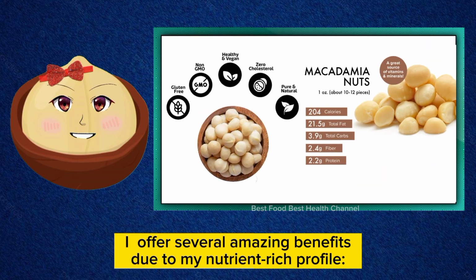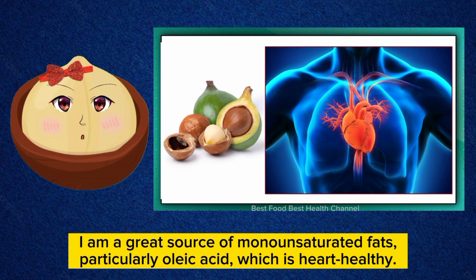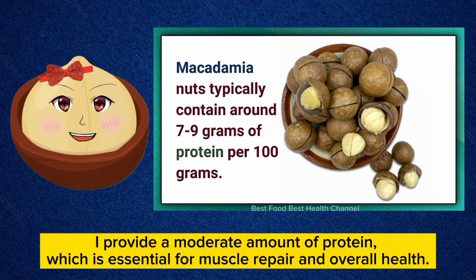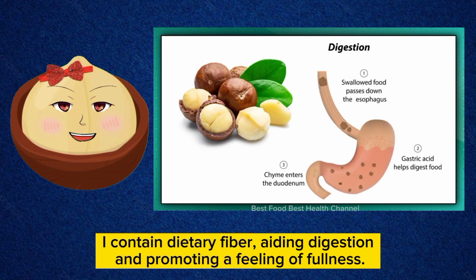I offer several amazing benefits due to my nutrient-rich profile. I am a great source of monounsaturated fats, particularly oleic acid, which is heart healthy. I provide a moderate amount of protein, which is essential for muscle repair and overall health. I contain dietary fiber, aiding digestion and promoting a feeling of fullness.